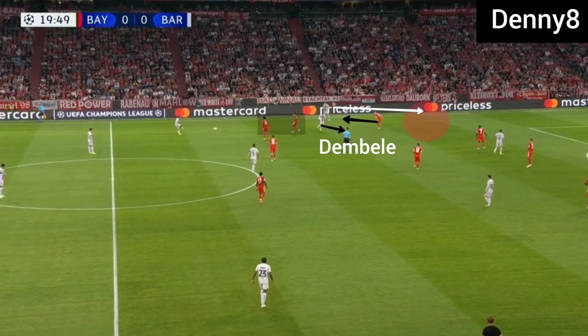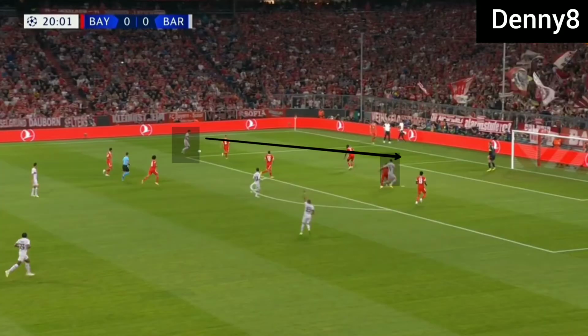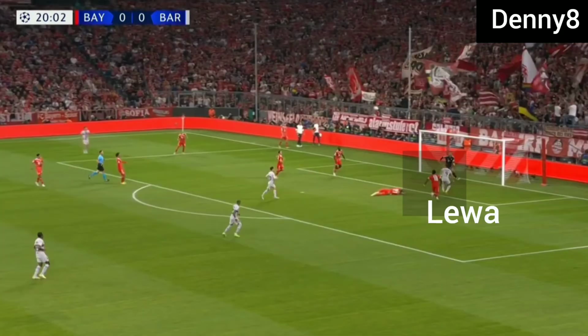With 5 players committing on Dembele, space was being created for Barca's fullback. While Dembele was receiving the ball high on the pitch, he was tagging the fullback and Barca's fullback was ready to go behind the defense. And this move leads to Lewandowski's header chance. Because Bayern's fullback was out of position, Marcos Alonso was free to put in the cross. It was a very good cross and Lewandowski took the header, but Bayern's goalkeeper saved very well.